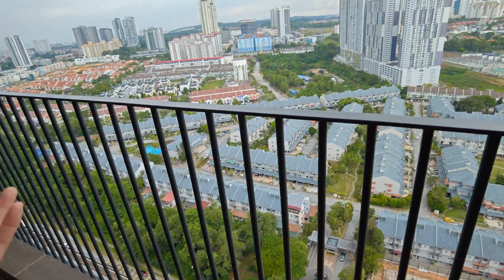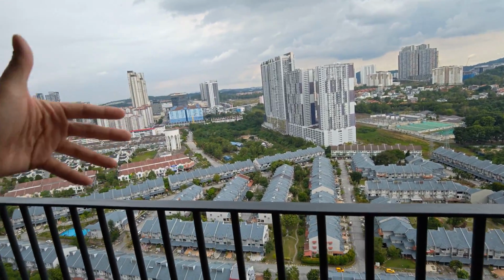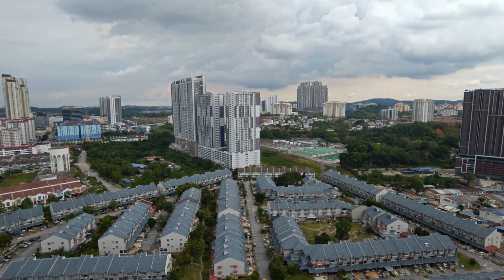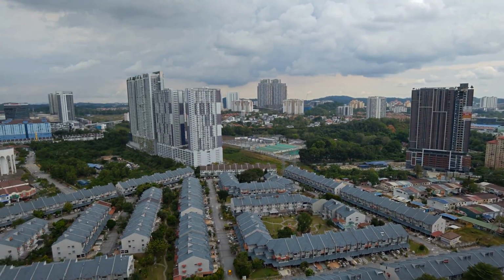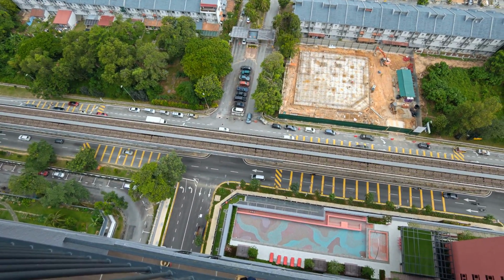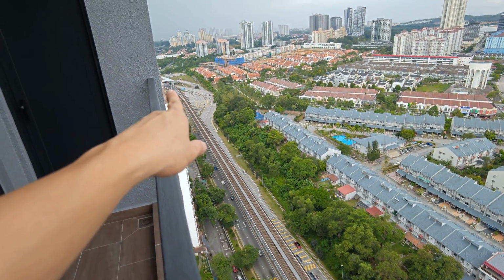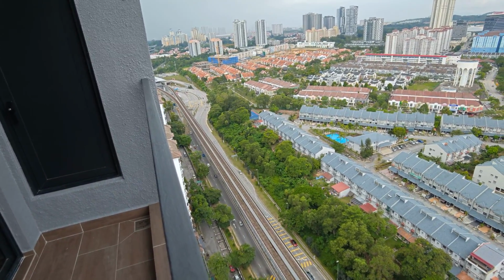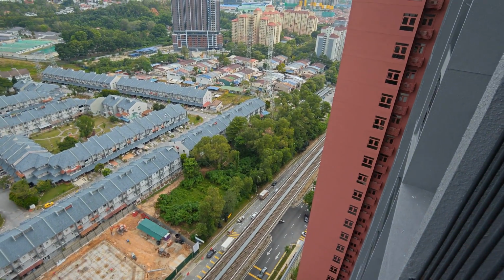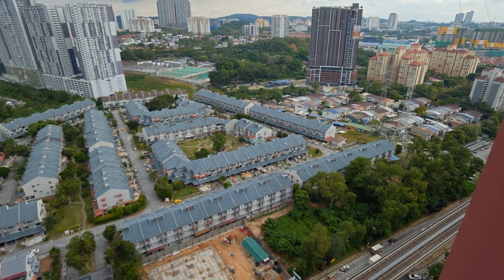You know, for those who like to take fresh air, who like to every day just take a glance while you have a smoke, or you vape, this is perfect. So yes, let's see. So that is the LRT track at the bottom, yeah. And there is the Awan Besar station. While this side here, can't see, but this is the nearest station here, and that's the Muhibah station.